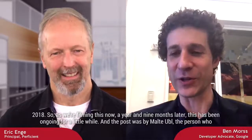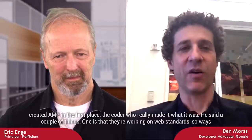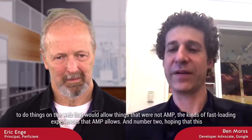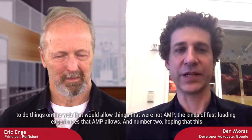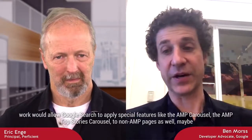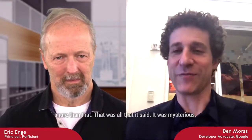And the post was by Malte Ubel, who was the person who created AMP in the first place, the coder who really made AMP what it was. And he said a couple of things. One is that they were working on web standards, so ways to do things on the web that would allow non-AMP pages to have the kinds of fast loading experiences that AMP allows. And number two, hoping that this work would allow Google search to apply special features like the AMP top stories carousel to non-AMP pages as well. And maybe more than that. That was all that it said. It was kind of mysterious.